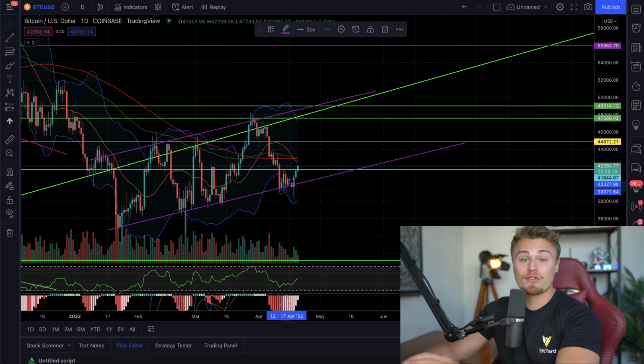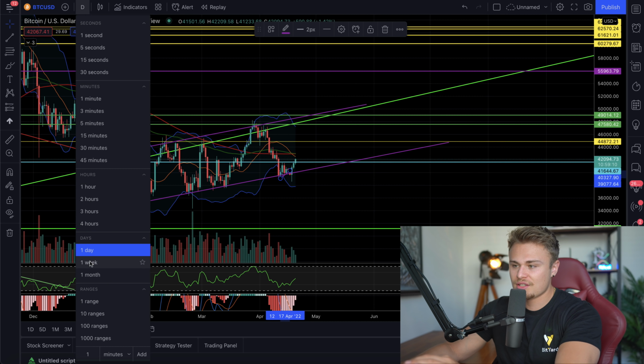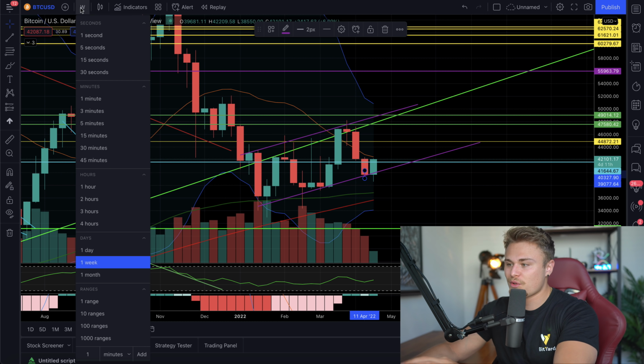You can also see Bitcoin is doing a very similar pattern. As you can see, we've discovered a beautiful, what appears to be ascending fractal. Now, I'm not sure how it looks on the weekly here. Yeah, it looks like a beautiful ascending fractal. That's great, and we'll talk about that in a minute.